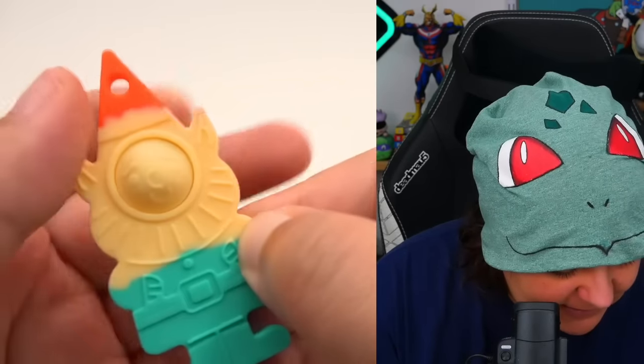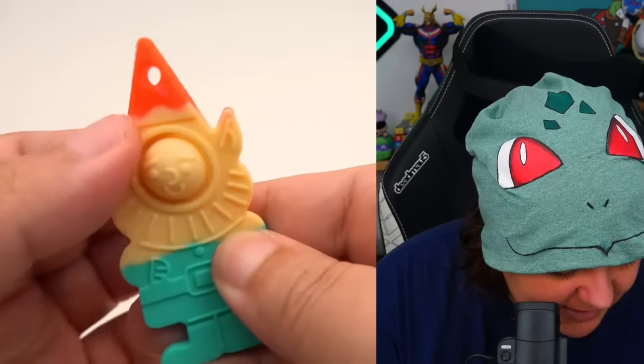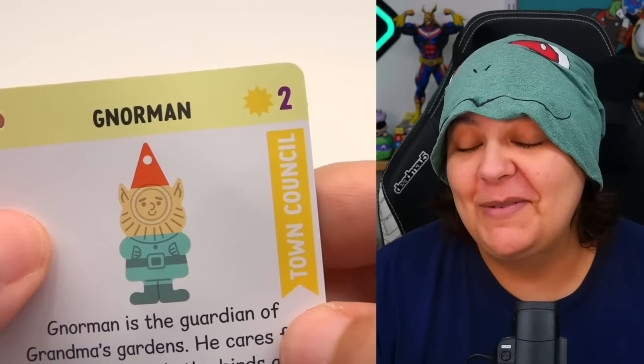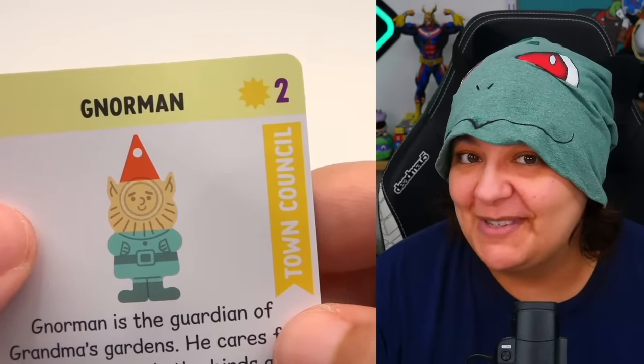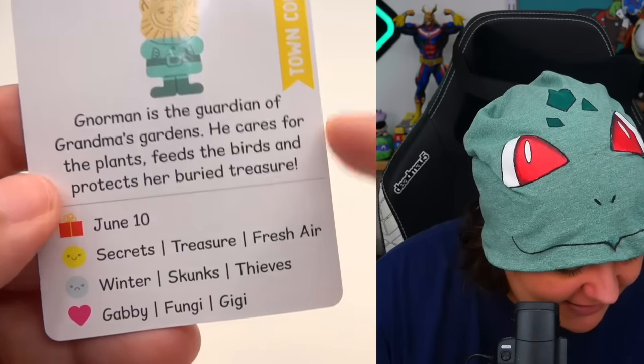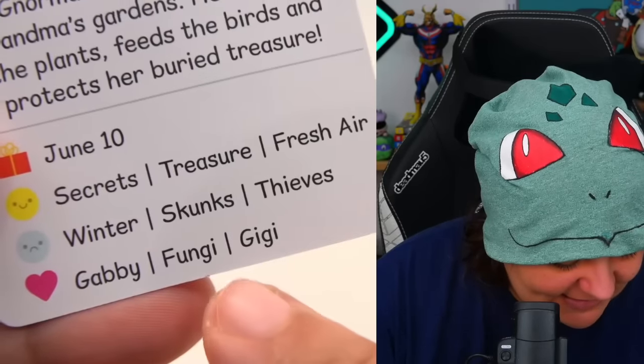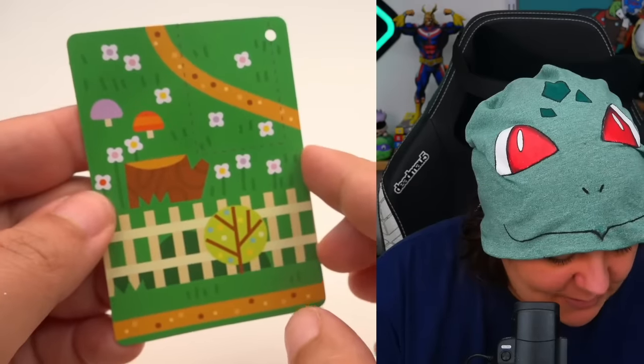Very nice. Same face on both sides. Happy and happy. And this character's name is Norman. We've been looking for Norman because Norman is friends with many others. Guardian of Grandma's Gardens. Here's the birthday. We have the likes, dislikes, and friends. And here's what the back looks like.